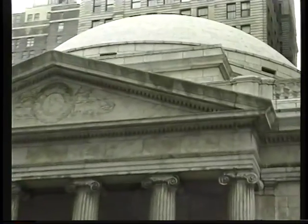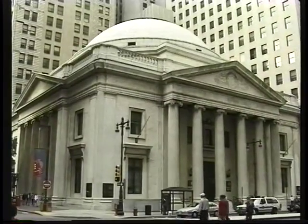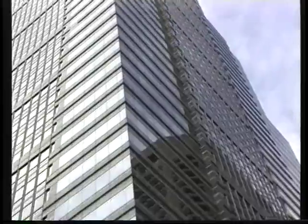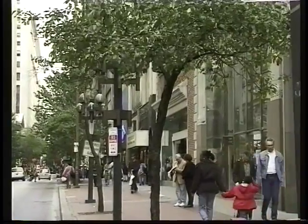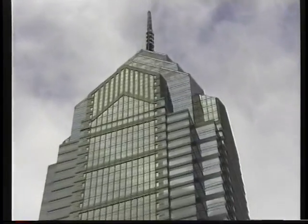Parts of Philadelphia are ancient. This one looks like the ancient Pantheon in Rome. It's the Girard Trust Company, completed in 1908. The tallest building in Philadelphia used to be the City Hall until 1987. There used to be a gentleman's agreement that nothing higher than City Hall could be constructed.